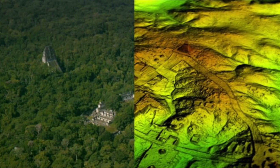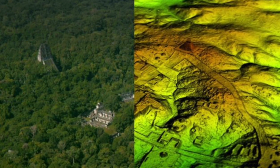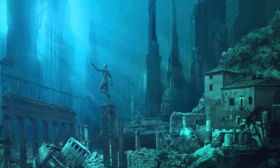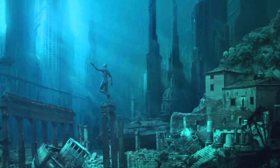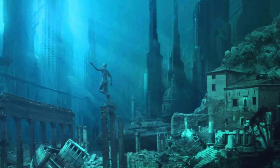But we need to be flexible enough in our interpretations when new discoveries come to light. As Graham Hancock says, we are a species with amnesia, but hopefully by working together, we can connect the dots and learn about the true origins of humanity.